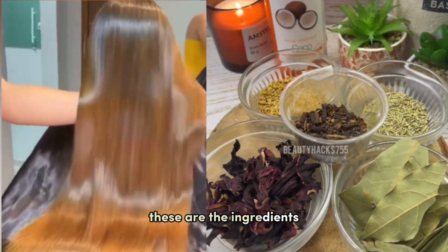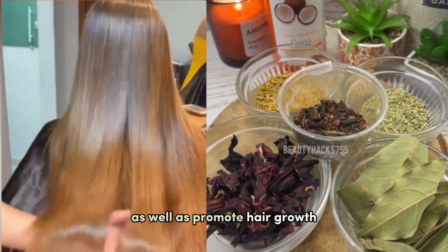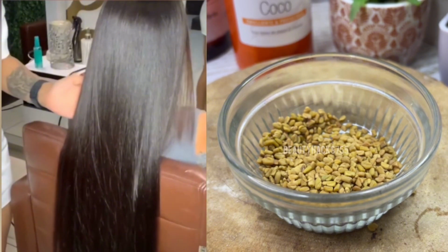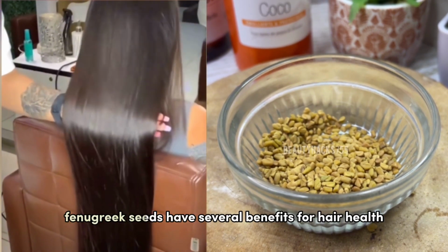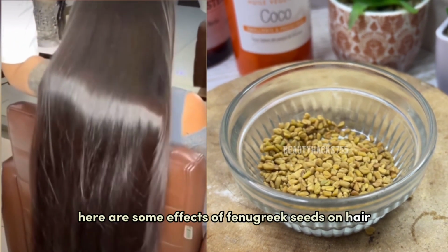These are the ingredients. They all strengthen and nourish, as well as promote hair growth and add volume and shine. Starting off with fenugreek seeds. Fenugreek seeds have several benefits for hair health. Here are some effects of fenugreek seeds on hair.